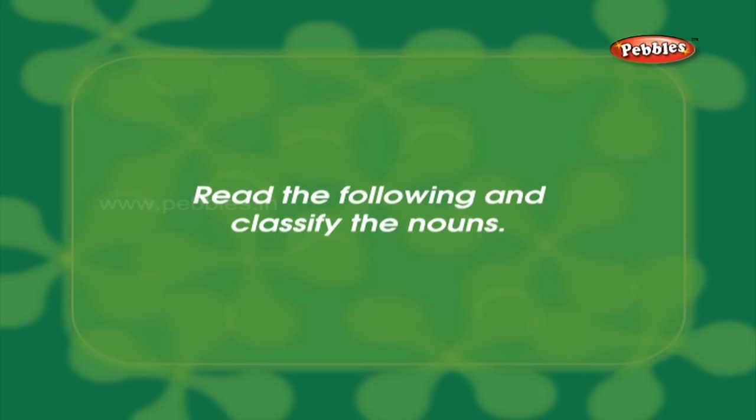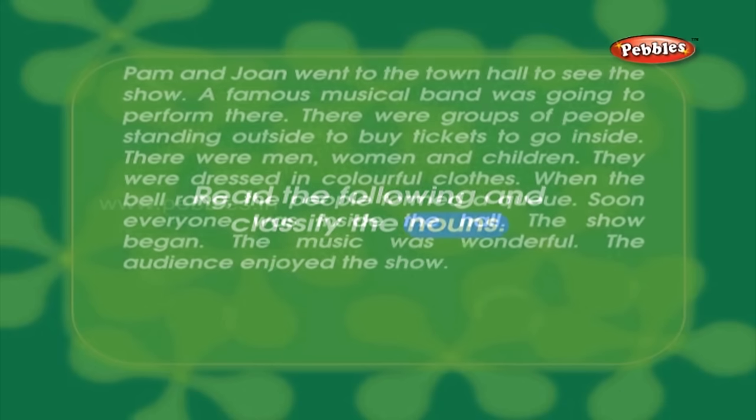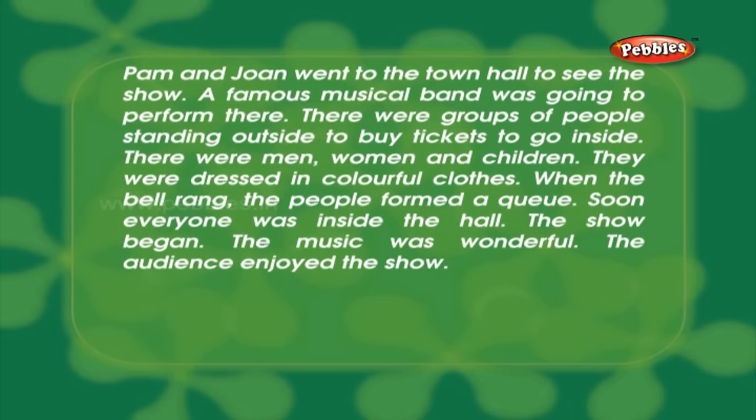Read the following and classify the nouns. Pam and Joan went to the town hall to see the show. A famous musical band was going to perform there. There were groups of people standing outside to buy tickets to go inside. There were men, women, and children. They were dressed in colorful clothes. When the bell rang, the people formed a queue. Soon everyone was inside the hall. The show began. The music was wonderful. The audience enjoyed the show.